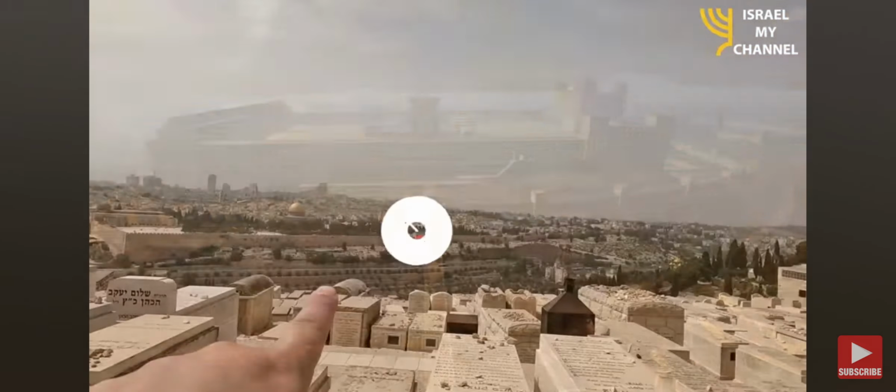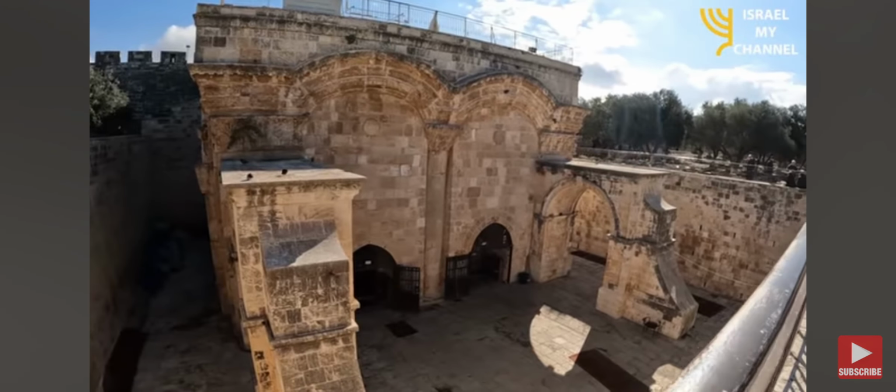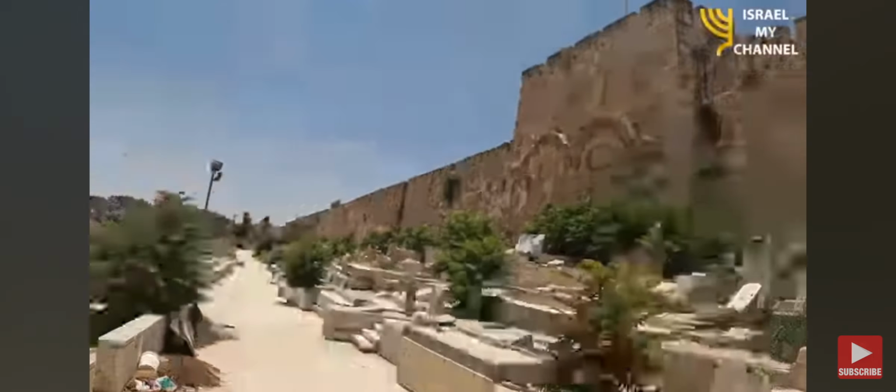Now let's talk about the Golden Gate. So let's have a closer look at the Golden Gate. The gate is sealed and you can approach it from both sides. The Temple Mount side, which is from the western side and the inside of the gate, and from the east. You can go there from the Lion's Gate through the Muslim cemetery. So here you can see me walking up to the Golden Gate.